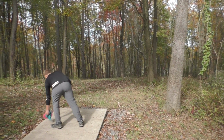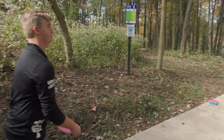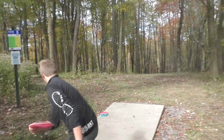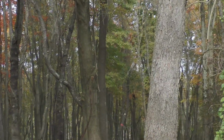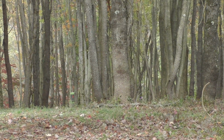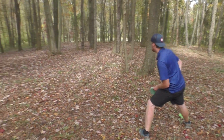And here we see Justin looking at the backhand here. Spike hyzer backhand is a very safe play. Guarantees an easy 3. And it looks like he gets most of the way down there. We heard a tree kick. Don't know if it was him, but we'll see where he ends up.